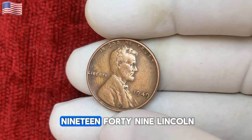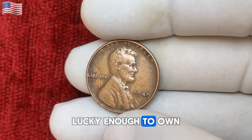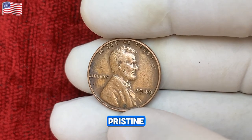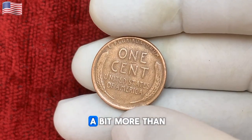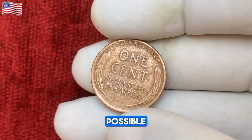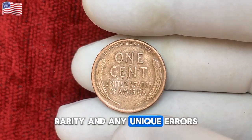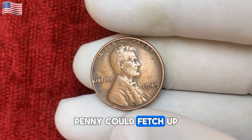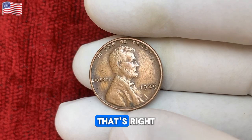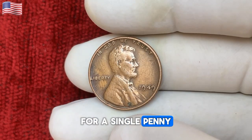How much is your 1949 Lincoln wheat penny actually worth? If you're lucky enough to own one of these coins in pristine, uncirculated condition or one with a mint mark, your penny could be worth quite a bit more than you ever thought possible. In fact, depending on the condition, rarity, and any unique errors it may have, a 1949 Lincoln wheat penny could fetch up to $77,000. That's right, you heard it correctly, $77,000 for a single penny.